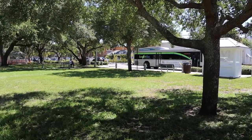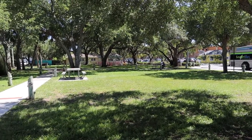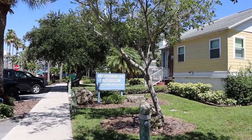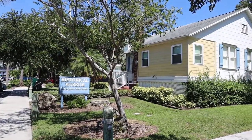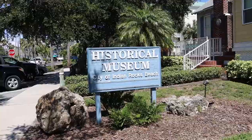It's a quaint park with picnic tables, benches, a covered pavilion, and bocce ball court. Next to the park, you'll see the Indian Rocks Beach Historical Museum. Located at 203 4th Avenue, the museum will give you a much-needed break from the heat.